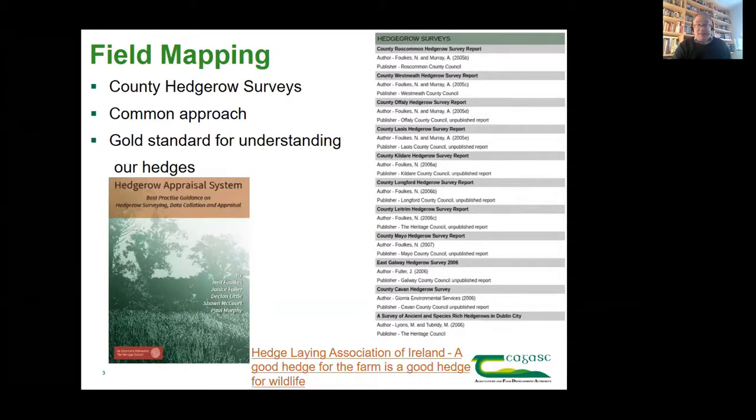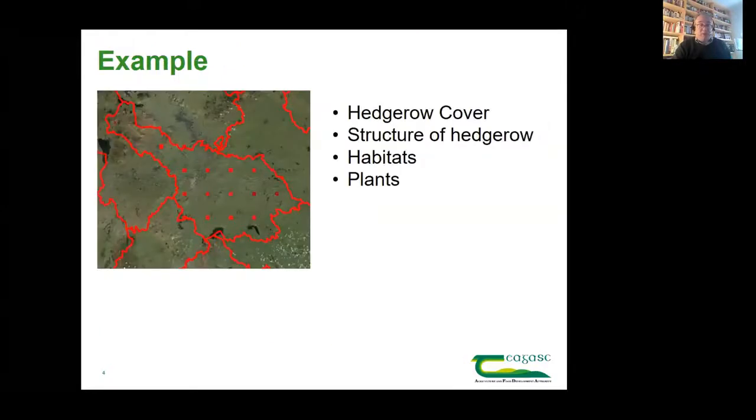So there's maybe a dozen counties have done a survey. This is where you take every 10 square kilometers, you take 1 square kilometer in the top left-hand corner, and you survey all the hedgerows in that square kilometer. So you can imagine physically going to those places and doing those surveys. It takes a long time, and the amount of detail that's collected means it can be quite an expensive procedure, because you're collecting data on the cover, the structure, the habitats and the plants.